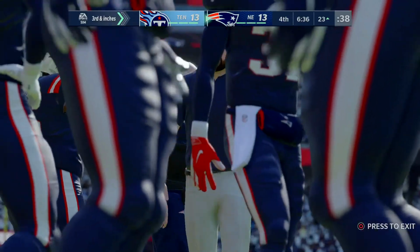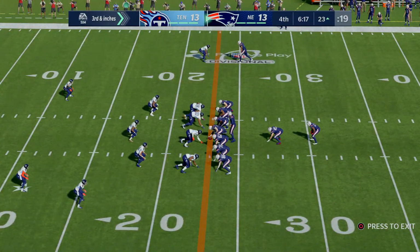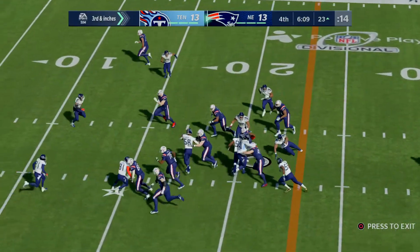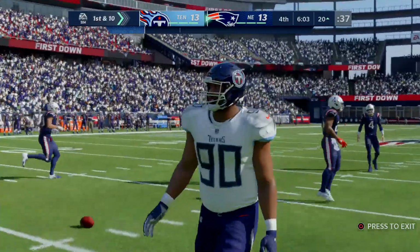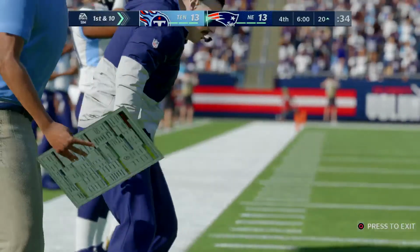Now let's find out if they're going to stick with the run here on 3rd down. A lot of people would love to see some play action here. I say go with your best running play over your best blocker. They'll try and run for it. Here's Michel. And he will have the first before he's brought down right on the chalk of the 20. Only 3 there on the pickup, but that's enough to move the chains.